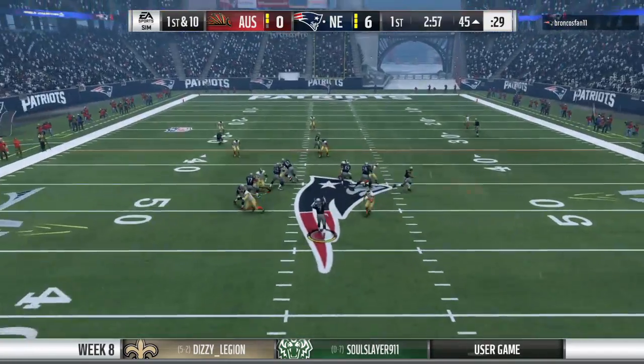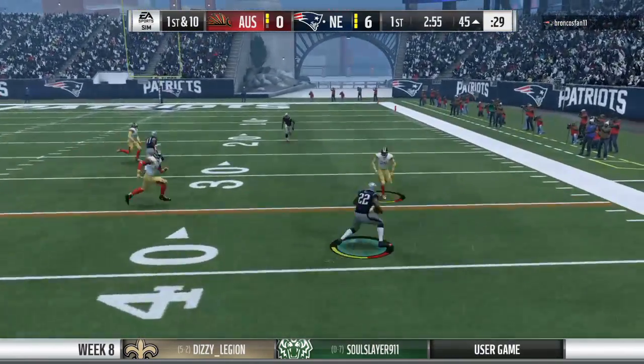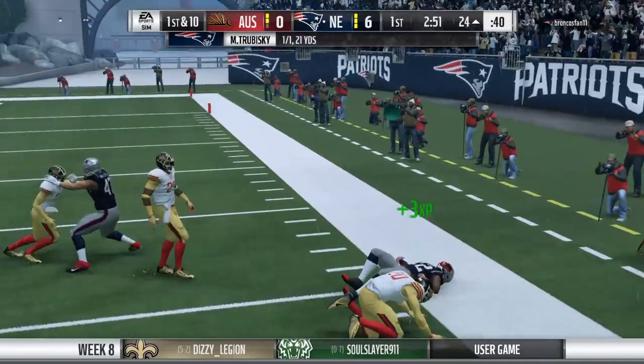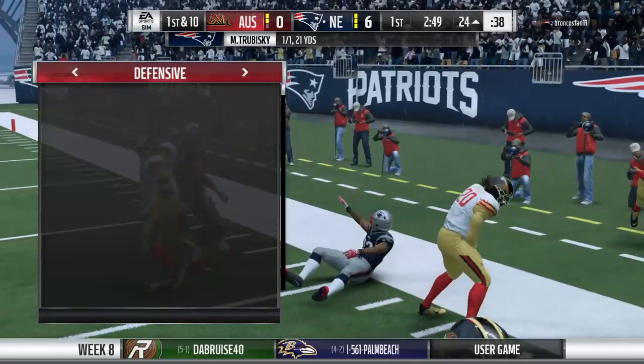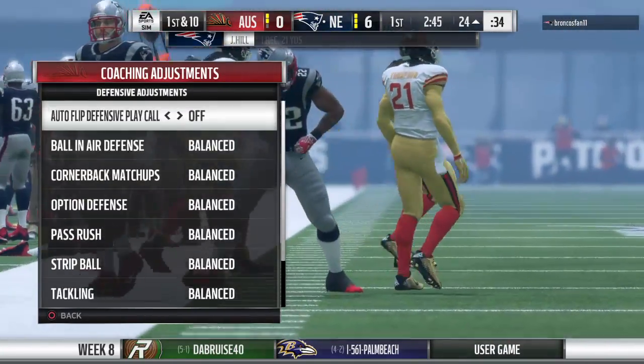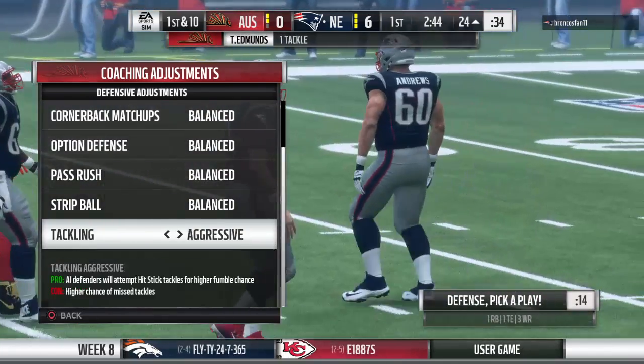Now a play fake here on 1st down. It's Hill, complete. There he goes inside the 30. And he goes down, but not before getting this inside the 25. And a nice gain of 21 yards.